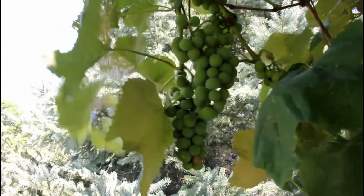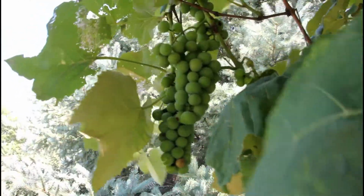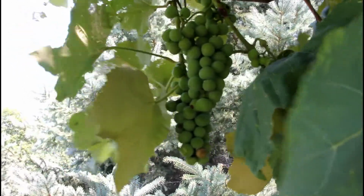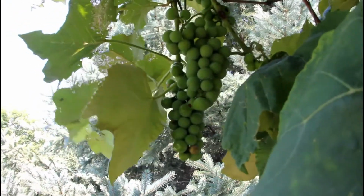I've got lots of grapes. They're still green, but as soon as they ripen, I'll be making grape juice and grape jelly. The gardens are starting to explode. Now it's time for the real work.